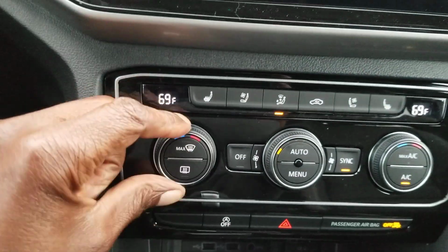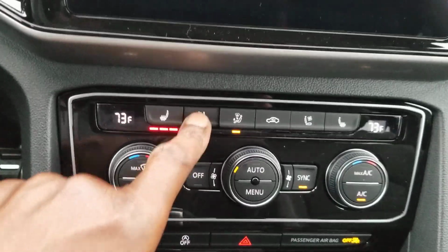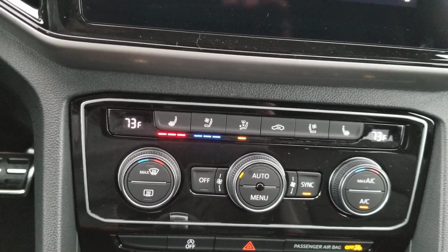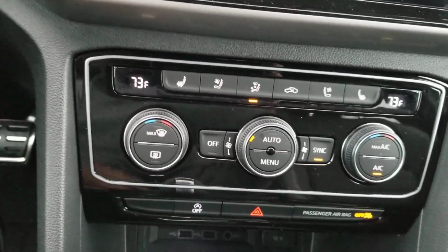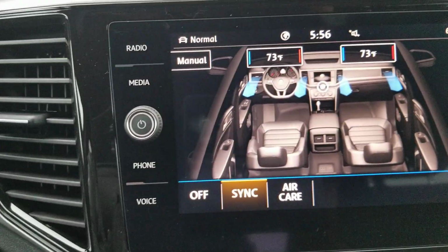Also, with this car, I have heated and ventilated seats. So there's my heated seat and there's my ventilated seat. And yes, I can run them at the same time. So the ventilated seat has a fan that's running on your seat. It pulls moisture away. And then of course your heated seat, it does heat. You also have a dual zone climate zone up front with the third zone in the back being able to be controlled from up front.